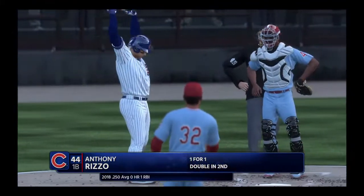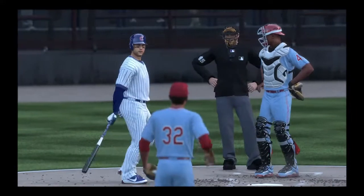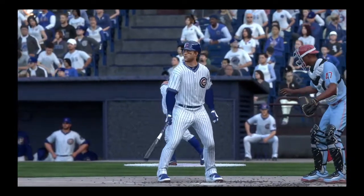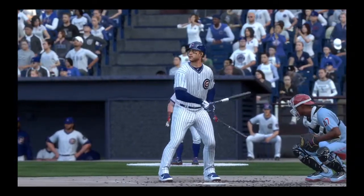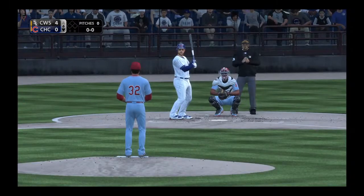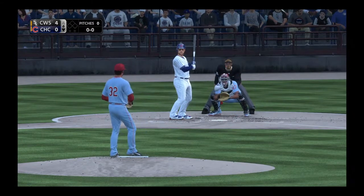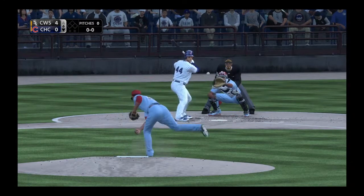Anthony Rizzo stands in now. He'll look to get things going here in the Cubs half of the 6th. This one doesn't look good so far. Down by a boatload as we enter the middle innings. It's about time they get something going, and the last thing you want to do is fall behind where you have to score a bunch in the 8th and 9th inning.